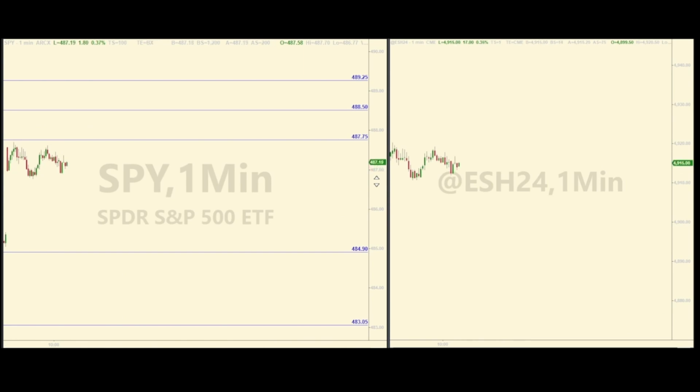So the spiders started their push eventually. Like I said, it was about 10 minutes after 10 o'clock. The market order in the E-minis is activated as soon as the spiders touch.